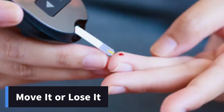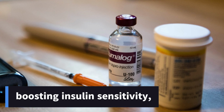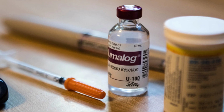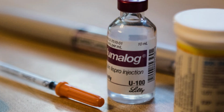Alright, time to dust off those sneakers because nothing scares insulin resistance like a good workout. Exercise is not just about fitting into your old jeans. It's about boosting insulin sensitivity, balancing hormones, and telling your body, hey, we've got this under control. So what's the magical workout formula for PCOS?